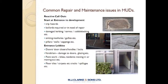Typical things would be a sunken manhole, curbing, or bollards falling over or being knocked over, things that will create a trip hazard for the public or residents walking in and out, where you obviously want to avoid claims. Then moving into the entrance lobbies, you'd have call-outs for maybe a door closer or a door handle coming off. Could be vandalism, damage to doors, people just being rough with doors, glazing problems, glass being broken.